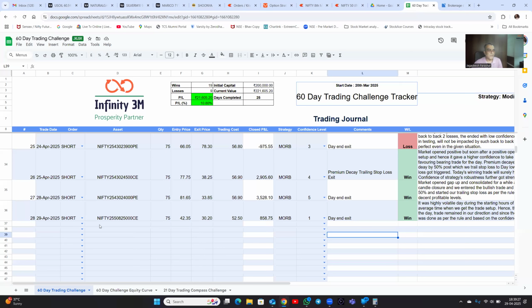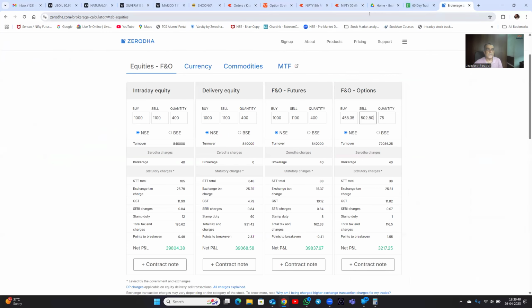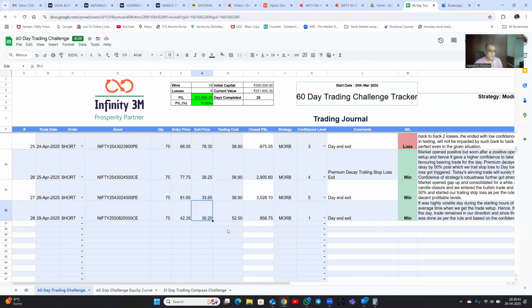Going to the journal, we sold the 25,000 call. We sold it at 42.35 and covered it at 30.20, and we paid a brokerage of 52.50. Our gain is 858 rupees 75 paise. As you see here, our confidence level was pretty low, a confidence level of 1, and I have explained a little more about it in the journal, so you can go through the journal details also.